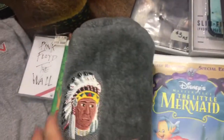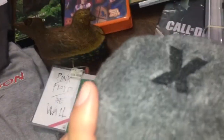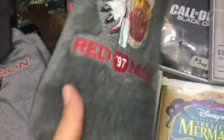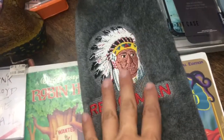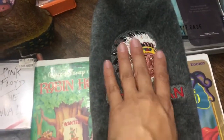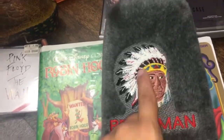All right, so we found this advertising Redman. Of course, Redman is a tobacco. This is a cover for your golf clubs. Anyway, we'll see what this goes for. I didn't find any of these, so it must be pretty rare, but any of the other advertising pieces were going for quite a bit. So I'm curious to find out what this will actually sell for. I'll keep you guys updated.